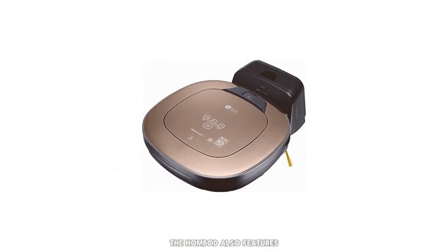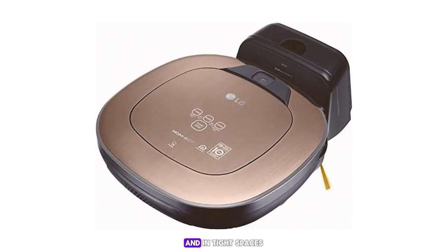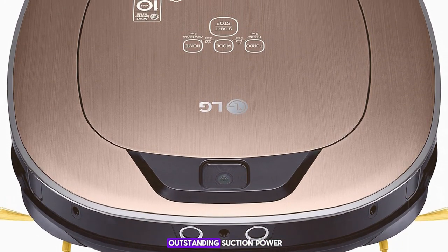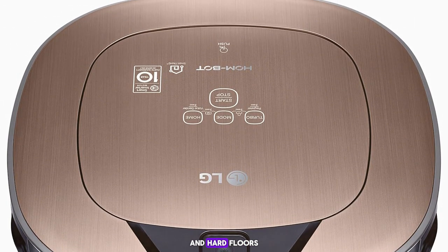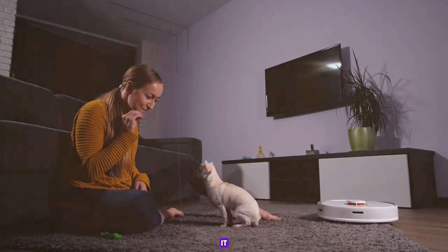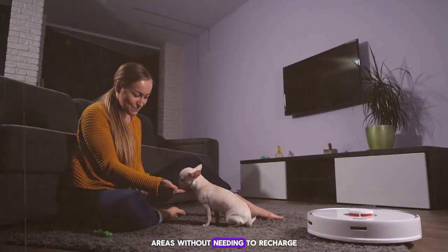The HOM-BOT also features a low-profile design that allows it to clean under furniture and in tight spaces. In our testing, the LG HOM-BOT delivered outstanding suction power and was able to pick up pet hair on both carpets and hard floors. The vacuum's large dustbin means fewer trips to empty it, and its long battery life ensures it can clean large areas without needing to recharge.